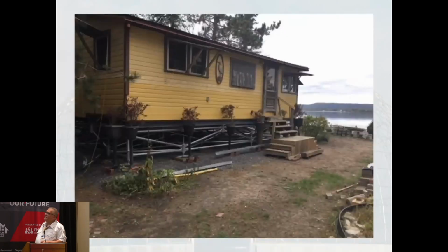This is another project on the Ottawa River, same thing, where you could see how high she was flooded. You could see the difference. I don't know if you could see, there's discoloration underneath the windows there. So that's how high the water got. So we raised it. This is about 3.5 feet, and that works well. This is a retrofit, so you can retrofit them too.